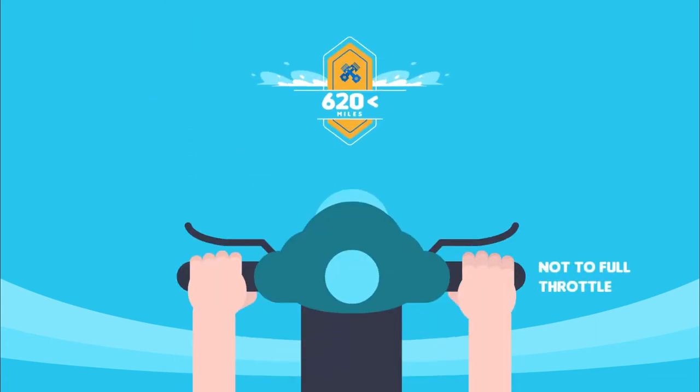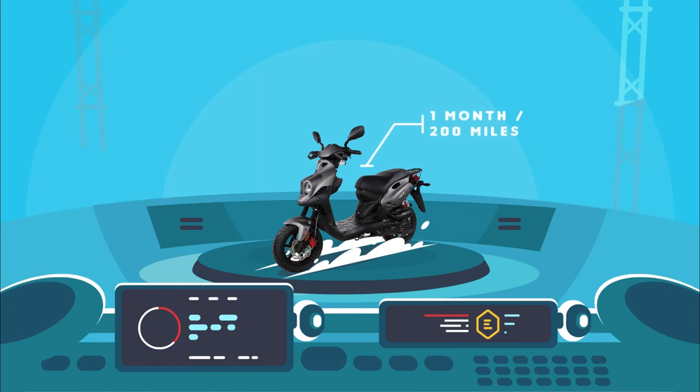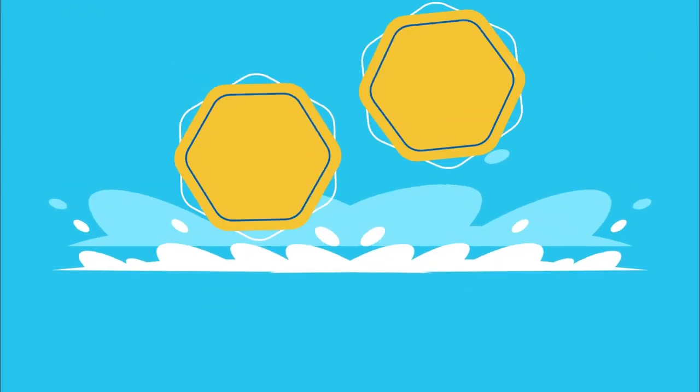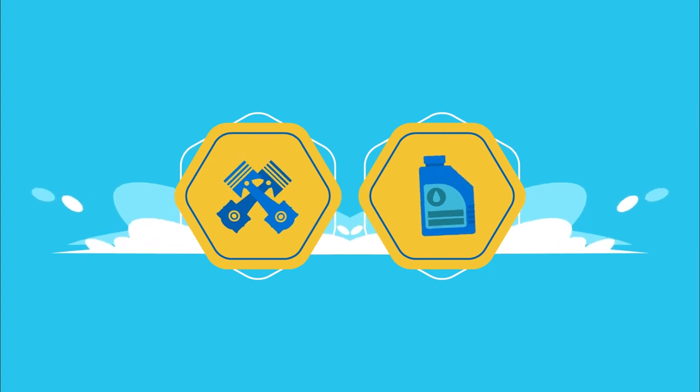You also have a folded periodical maintenance table insert in your owner's manual. Your first service is due within 1 month or 200 miles. All the new gears have had time to settle in, and changing the gear oil will remove any metal shavings in the oil from the initial break-in period.